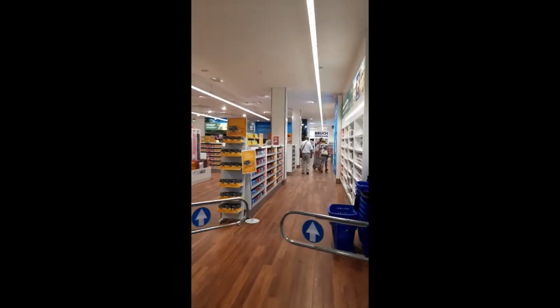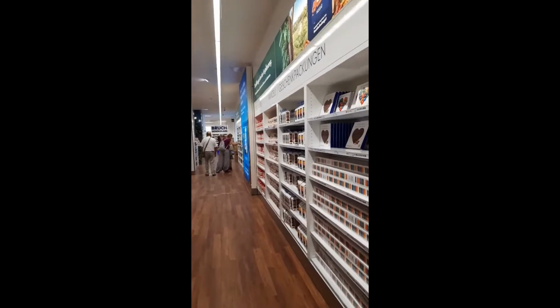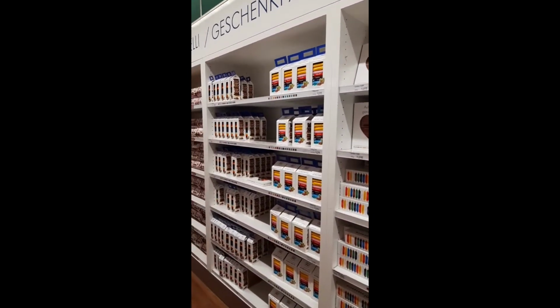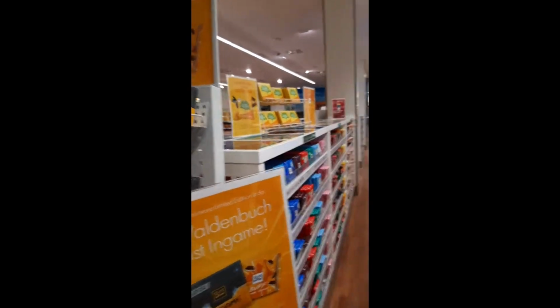This is the Ritter Sport chocolate shop. The items sold here are cheaper compared to when you get them in the supermarket. There are more than 30 different flavors that you can choose from, so it was really fun shopping for chocolate here.